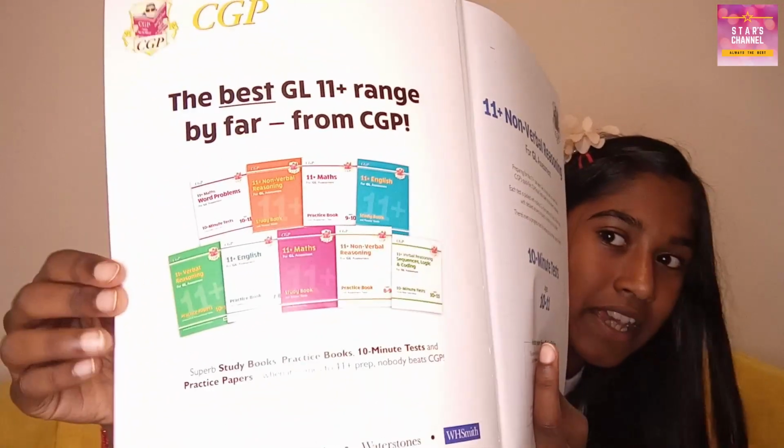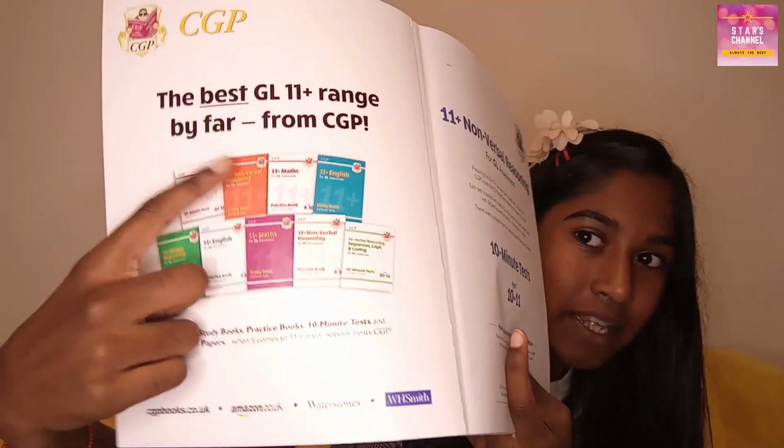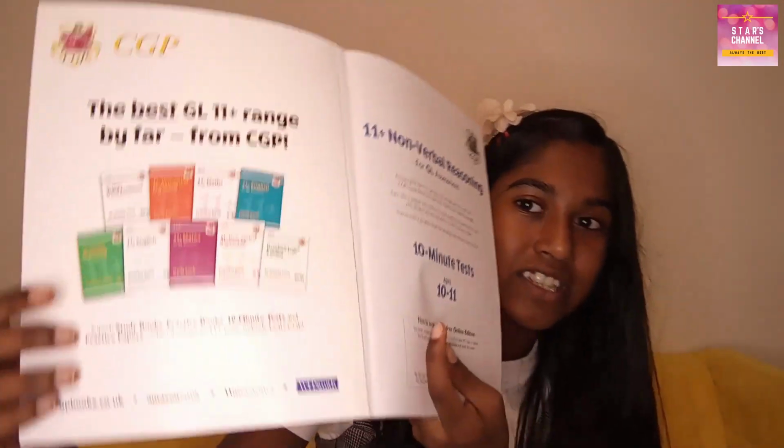So then you move on to these study books. These are actually 10 minutes tests, but I actually did have some study books for each subject, and they just basically say all the basics of the subject and what each type of question should look like. And these are some of them here. These are the study books. There's one for each subject.